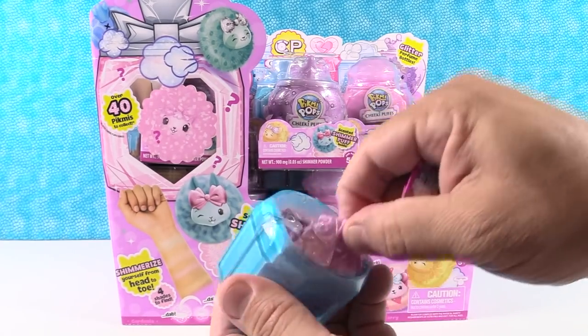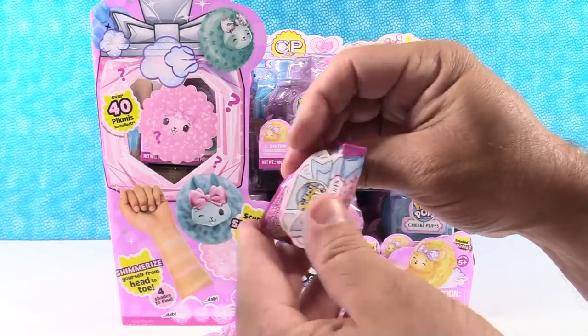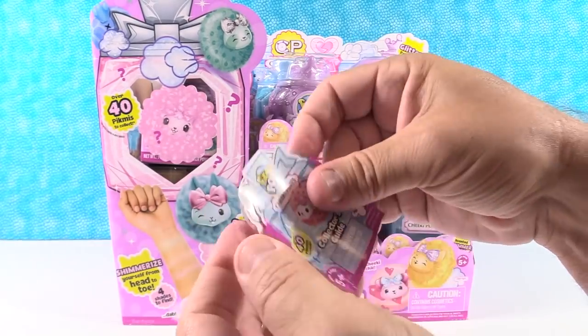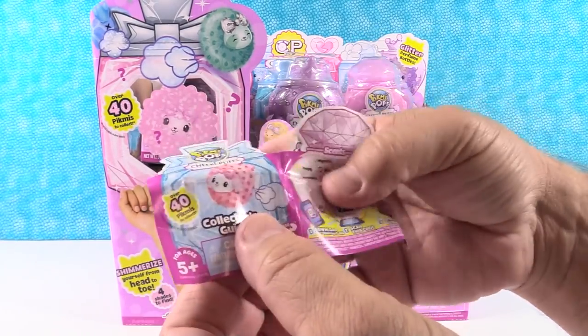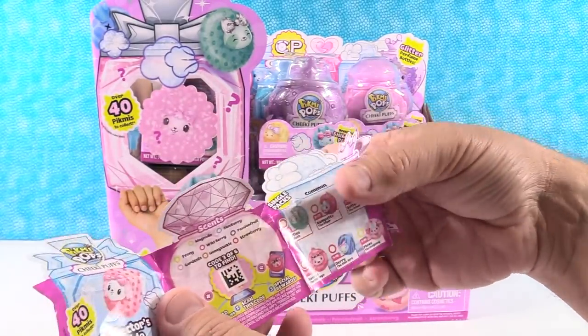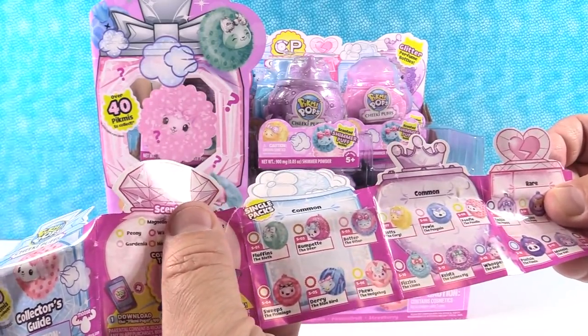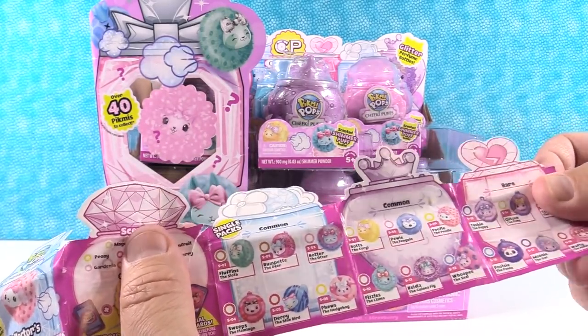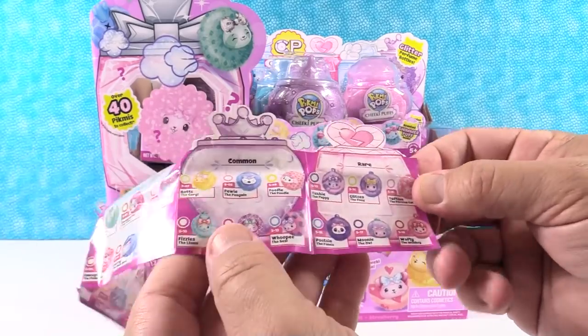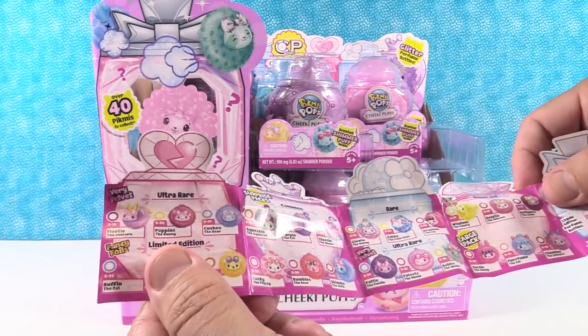We'll see. Okay, we have a blind bag. I'm excited about that. We have a checklist. Let's take a look here. I see this. Yes. Collector's Guide. There's that artwork again. Okay, we have Commons. We have Fluffins, Ruffette, Botter. We have, let's see, more Common. We have Rare. We have Ultra Rare.